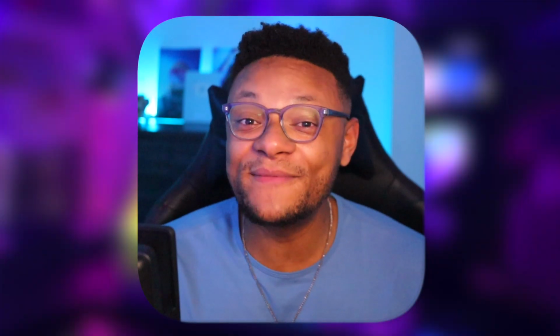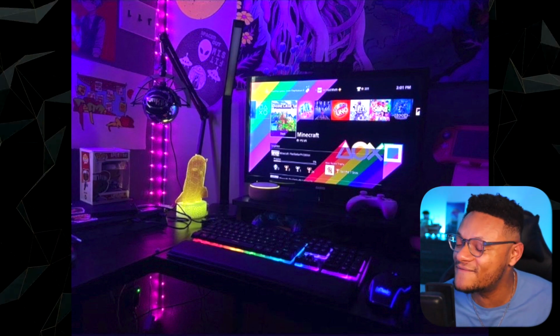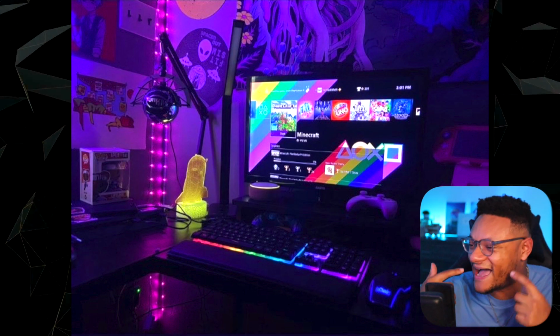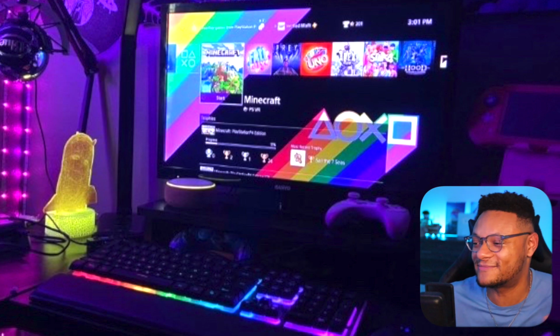Next up, we have a setup from Ashton Howard. Now, there's a lot going on just within this corner of the room where we're seeing this picture, but it all fits together somehow. It looks really pleasing to the eye. Maybe that's due to the rainbow effect I'm seeing from the PlayStation and from the RGB keyboard, which, like, RGB everything, just give it to me.